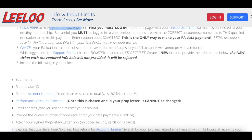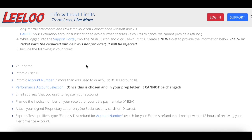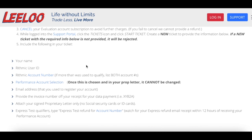Cancel your evaluation. Again, you don't have to do this if you're in the LeeLoo Express. It is just a one-time thing. There's nothing to cancel. And then you start a new ticket, much like how I started a ticket to say, hey, I passed, check out my account. And they were very responsive. I submitted it in the morning. I got acknowledgement that they'd received it. And then I got those next steps all within maybe a 4 or 5 hour window. So it happened pretty quick.